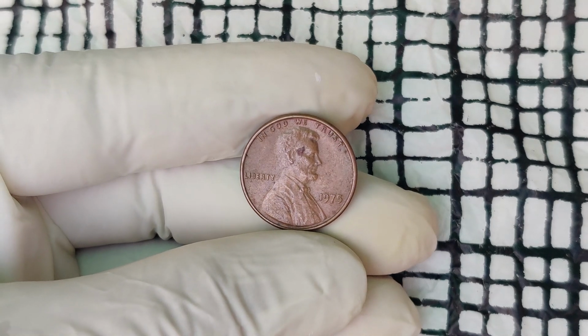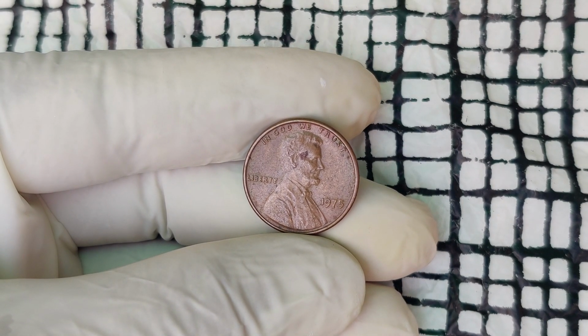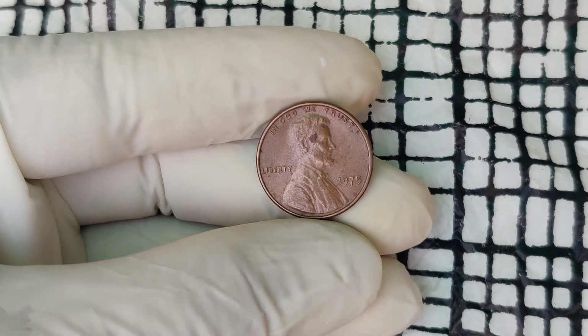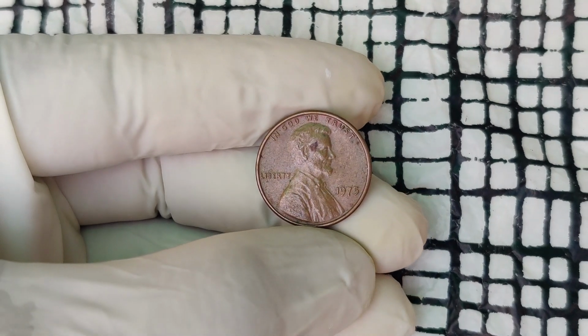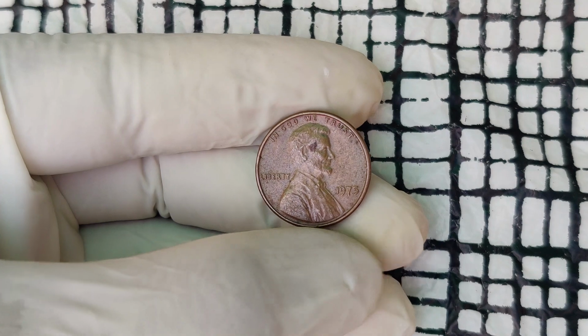While the 1975 penny is certainly making headlines, it's not the only penny worth searching for. Other valuable pennies include the 1943 steel penny, the 1955 double die penny, and even some 1969 double die obverse pennies.